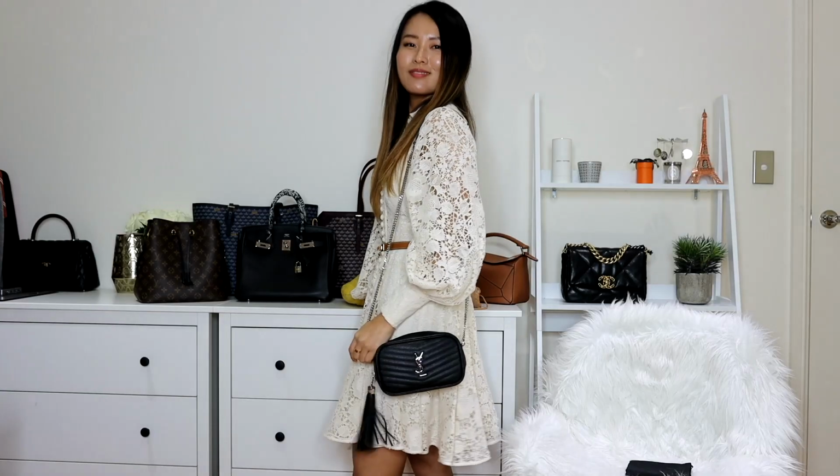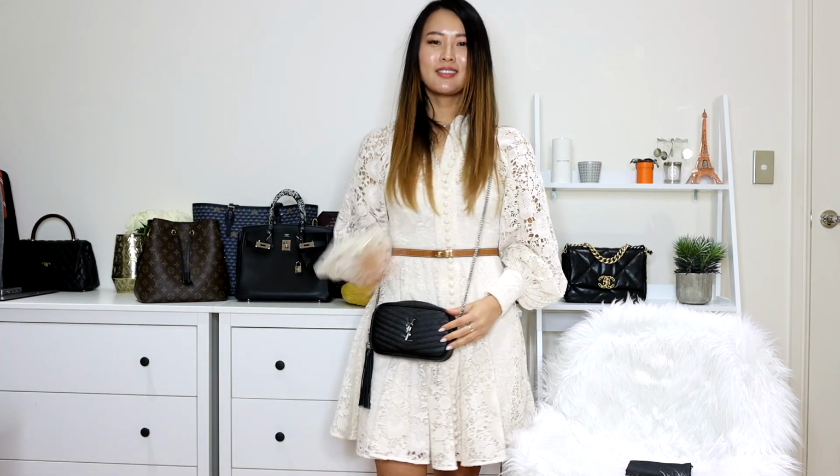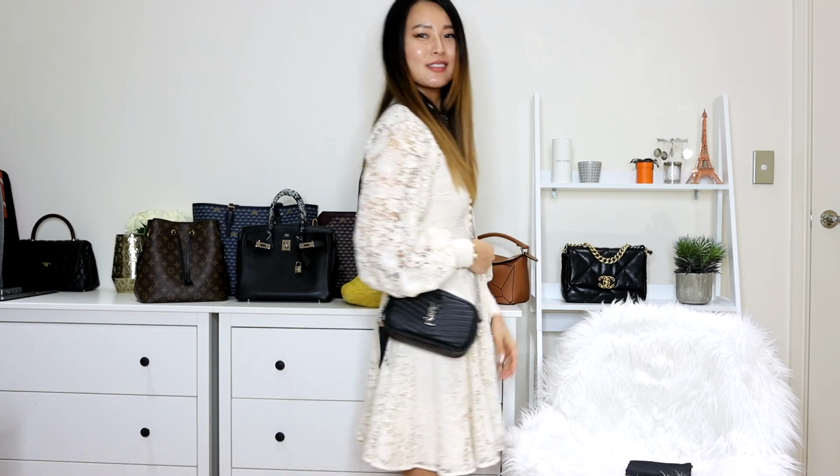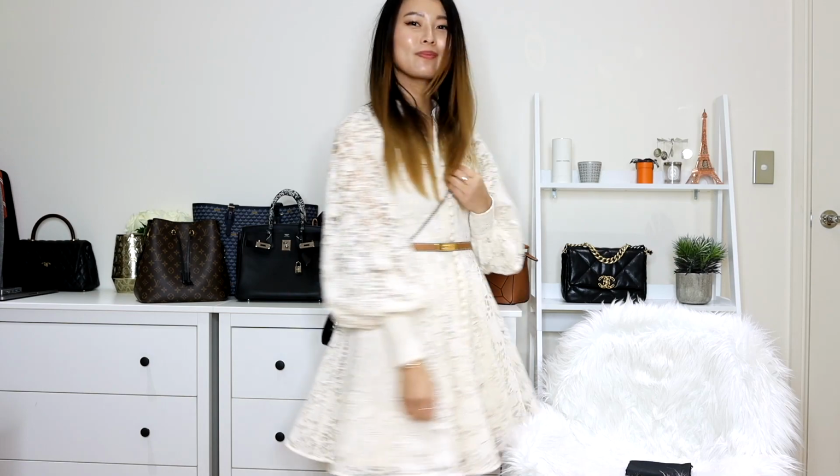And this one, although it is a casual camera bag, because it is so small and it's in the black with this beautiful chain, I feel like if this is the only bag in your handbag collection, you can definitely use it more dressed up. So a really good versatile bag at an excellent price point.